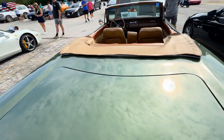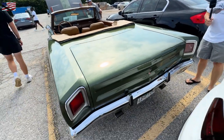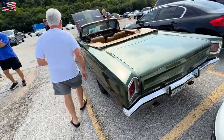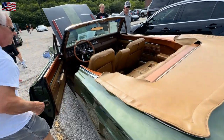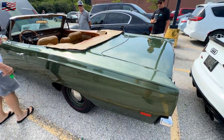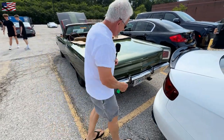And I'm sure this trunk is absolutely huge. It is indeed. And the keys are in the ignition. Okay. Very, very clean. And in typical Mopar fashion, all the keys go in upside down.